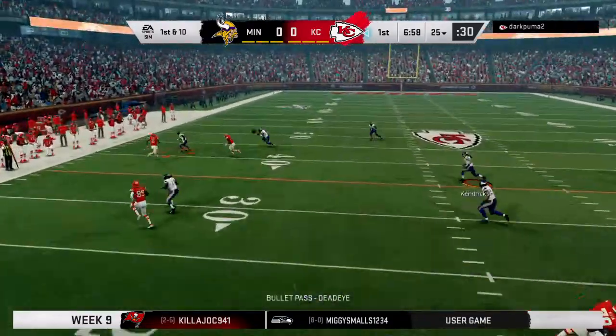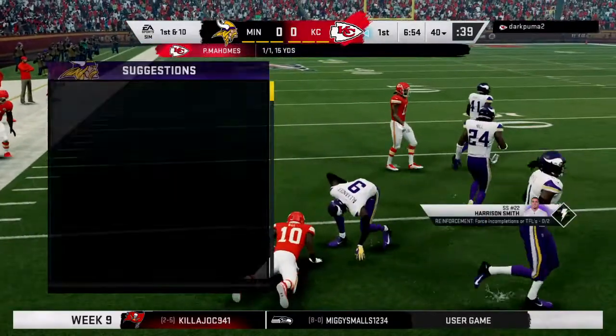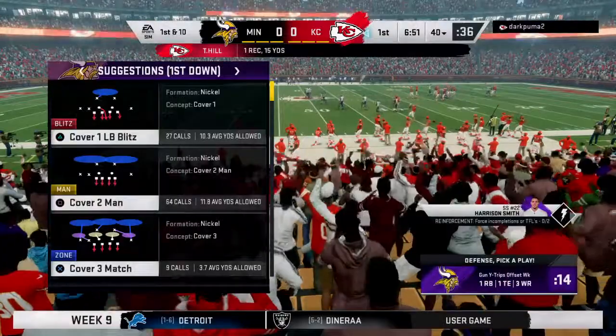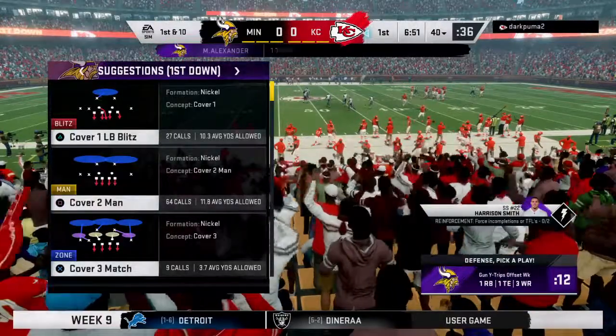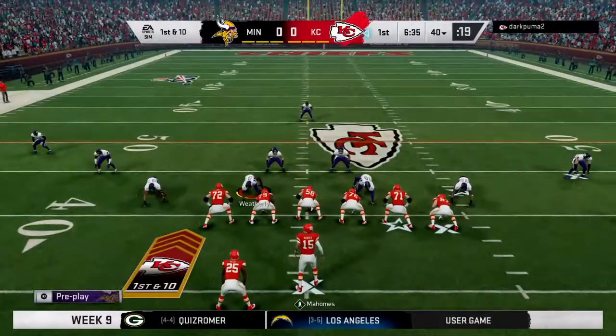Throwing on first down is Mahomes. That one caught by Tyreek Hill, and he takes us up to the 40-yard line before being corralled. A good start offensively. 15 yards on the game's initial play. So quickly all the way up at the 40-yard line.